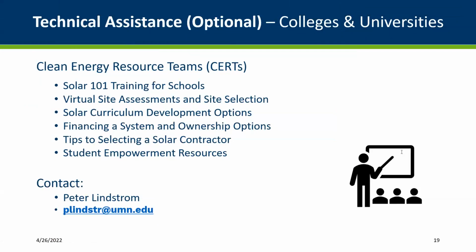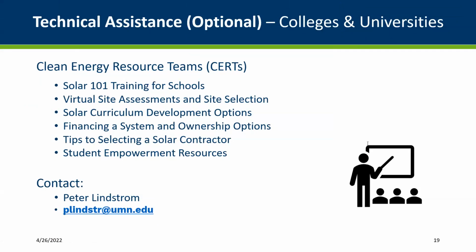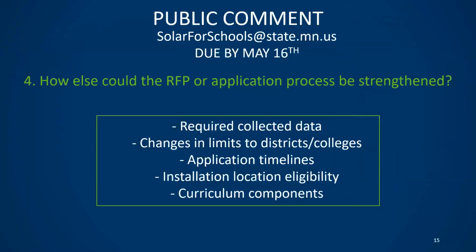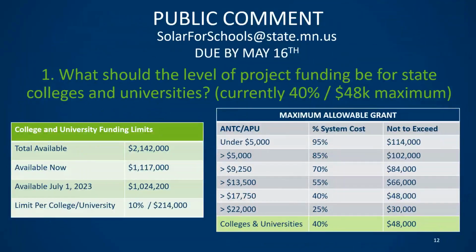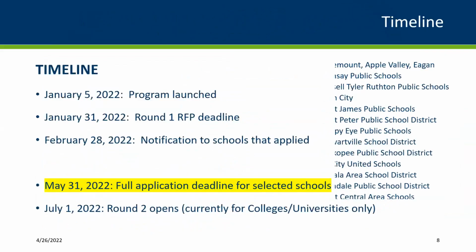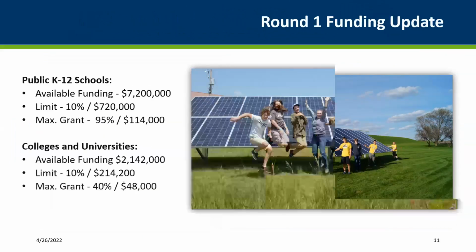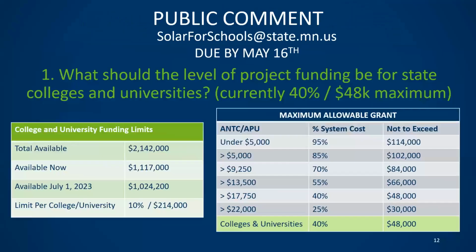Can you clarify the 10%, 214,000? Yes. Okay, so the question is, can you clarify the 10% max per college university, which is equal to 214,000, and the 40%, 48,000 max noted? Yep, let me go back to that slide here. I think it's this direction. Did I go too far? This is the one I want.